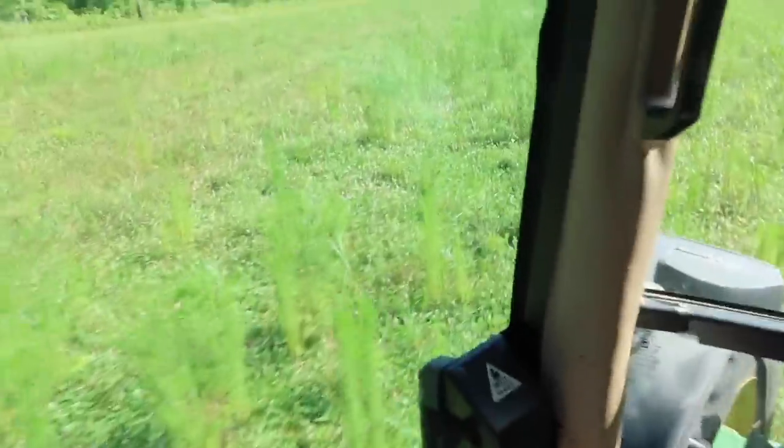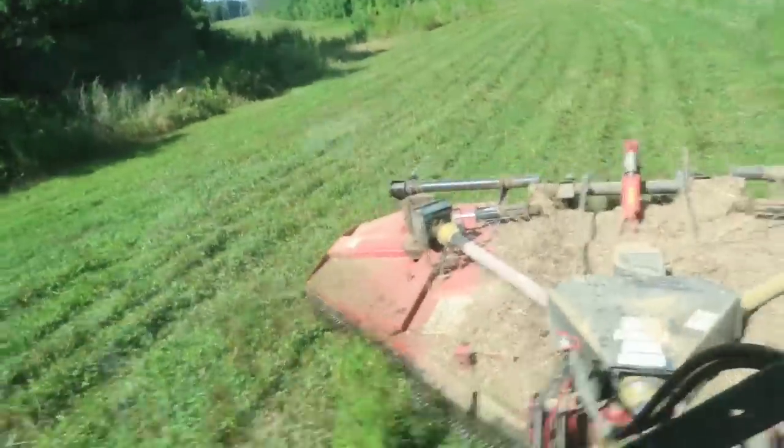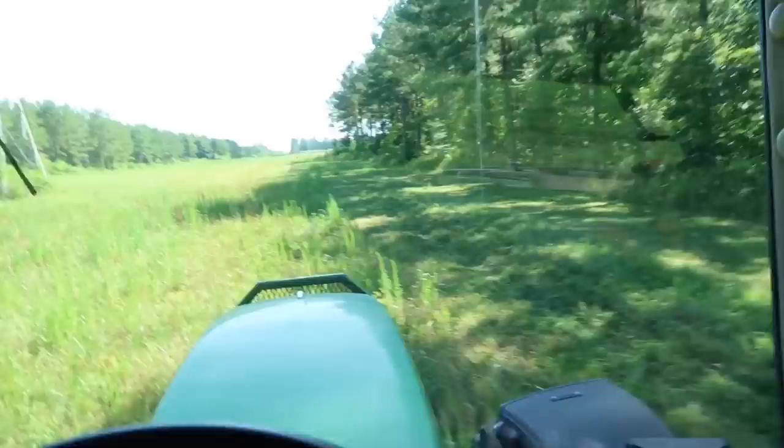Well, I'll tell you what, this ain't near as bad as I thought it was. It is nearly solid clover. A few little weeds and stuff in there, but when we get done, it's gonna be right. Drying up in a hurry too.